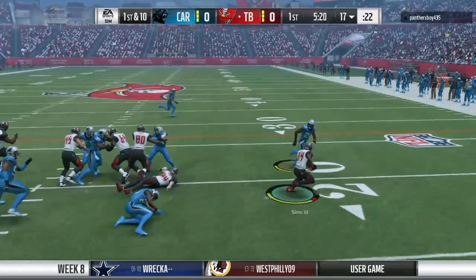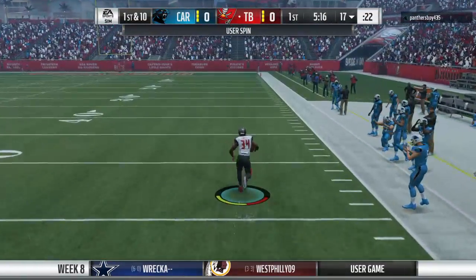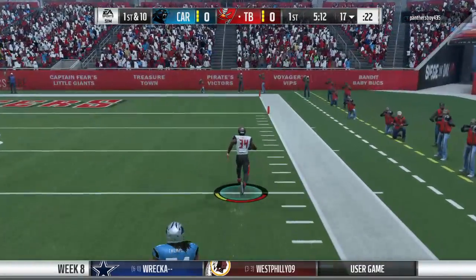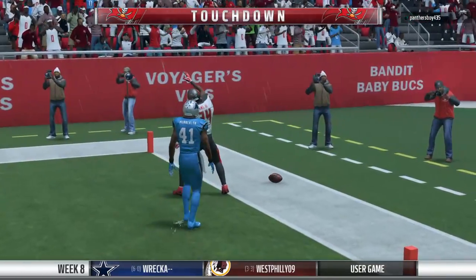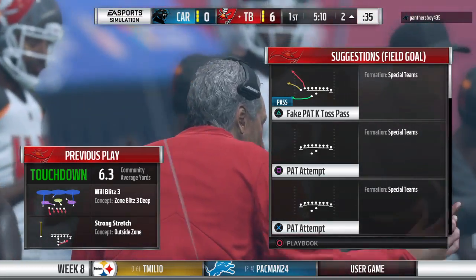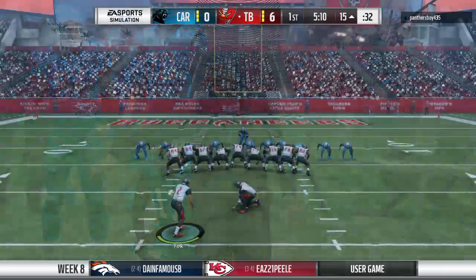Now Sims. And some room to maneuver. Dancing away at the 30. And look out, I think he's going to go. The 20, 10, touchdown, Tampa Bay. Charles Sims, 83 yards. And the Bucs have taken a first quarter lead.